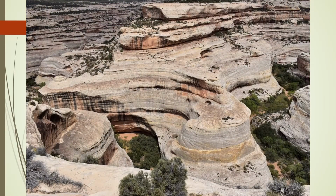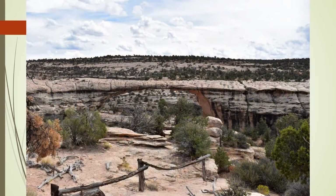This cut into the rock we were calling an incised meander. Not sure that's correct, but something like that. And as we understand it, these happened and continue to happen during and after the uplift that caused these formations. There's a bridge here. Can you see it?